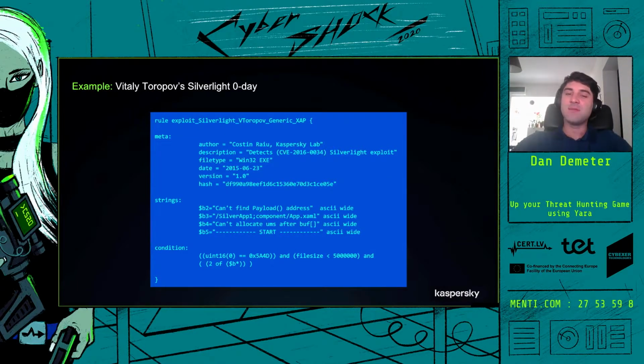So let's see an example of a pretty good Yara rule from my point of view. This was created by Costin Raiu. I think he's a pretty skilled Yara hunter and Yara rule writer. And basically, we see the name. It's pretty self-explanatory. And then when you have a match, you know for sure that it's an exploit for Silverlight, written by this guy, for a generic exploit.